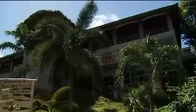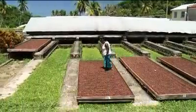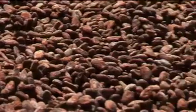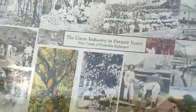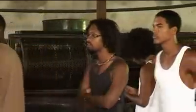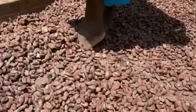Nearby, there's a cocoa processing factory on the Belmont estate, which is home to both a museum as well as a working farmers cooperative that produces some of the best organic cocoa and chocolate in the world. With guided tours, chocolate tasting, and a restaurant serving lunch and dinner, it's a must for all visiting chocoholics.